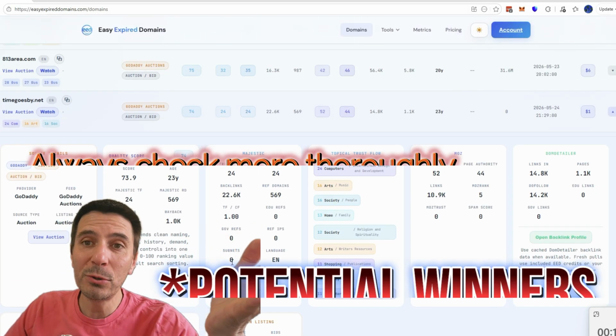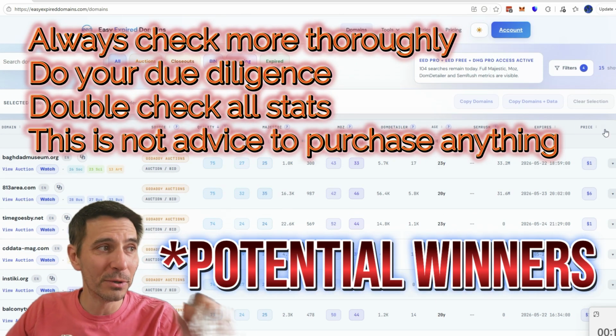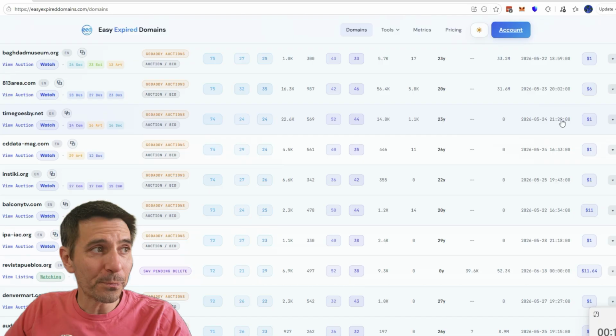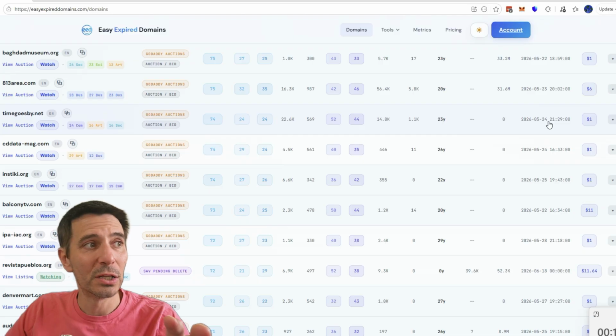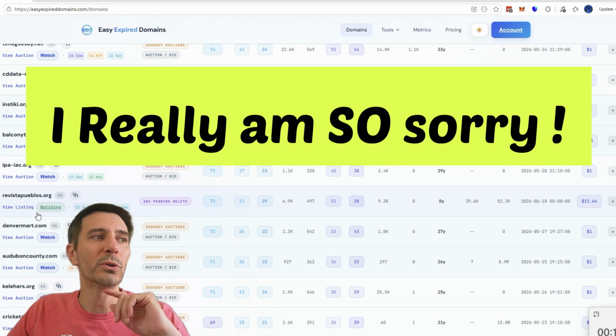Wow! So we have 2 winners. I spoke too soon, and this is just what I looked into. So there's timegoesby.net, trust flow 24, domain authority 52. I don't think that's going to go for very much. There's 3 more days left on the auction, and there's been no bids so far. And then there's the revisitapueblos.org.